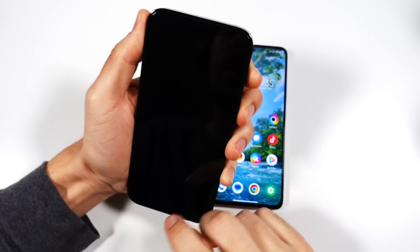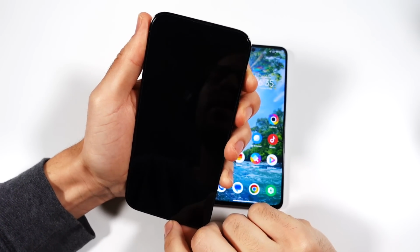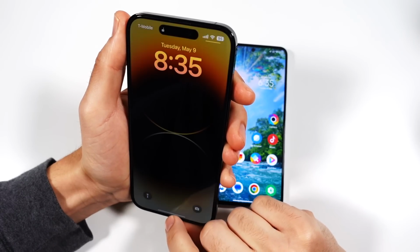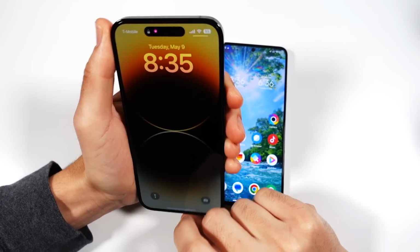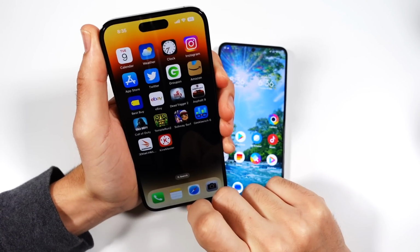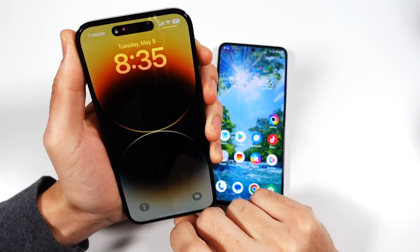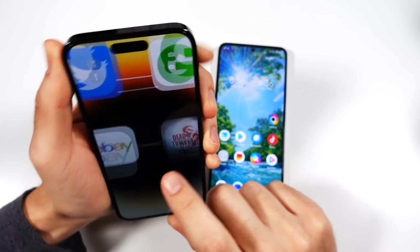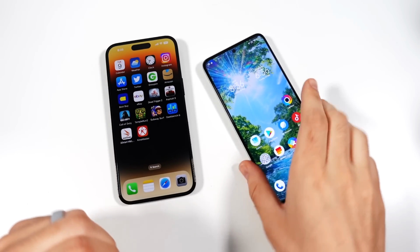So let's take a look at how they do with the unlocking speed, and you're gonna see the iPhone 14 Pro Max with that buttery smooth Face ID technology with the dynamic island up there, very quick. It can even see you at some weird angles. I can turn it on the side here and it could still see you. So it's pretty darn good technology there.